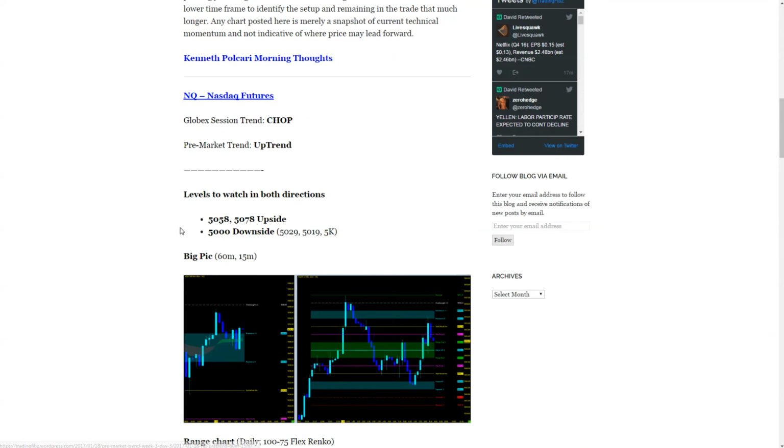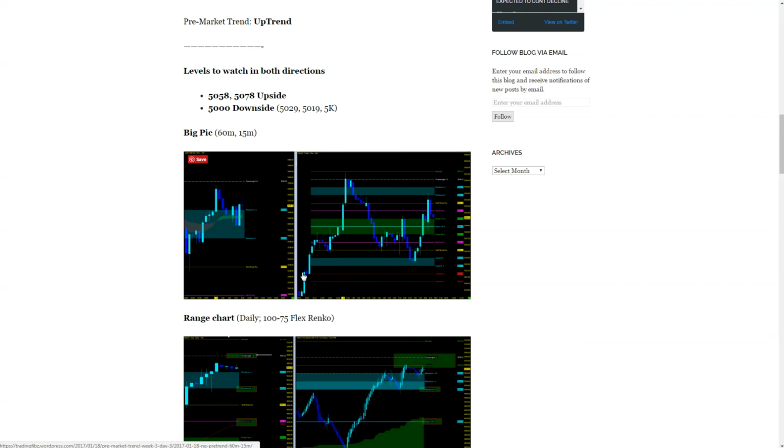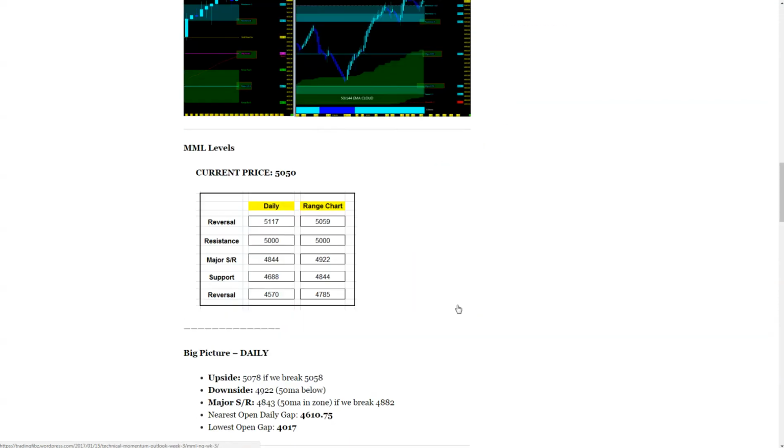As posted this morning, overnight session on the NQ, we were looking at a chop. Pre-market trend was upside. And we were looking both 58.78 up and 29.19 downside. There was the big picture, as we do each day, the 60-minute hourly and the 15-minute. We'll look at those here in a moment.